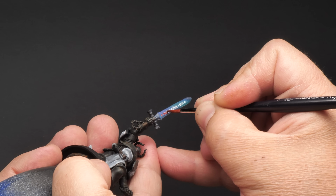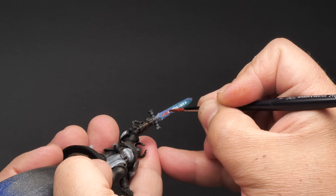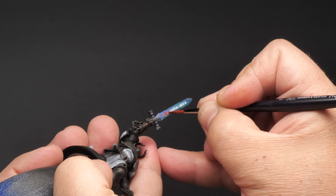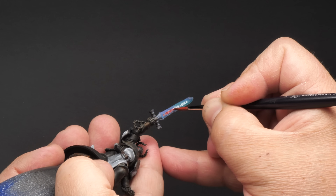I ended up starting a fiery glow on the sword, and that's about when I realized it wasn't going to work for the model. I was thinking back to the model I took last year and how one of the biggest takeaways I had was how the armor was mismatched.